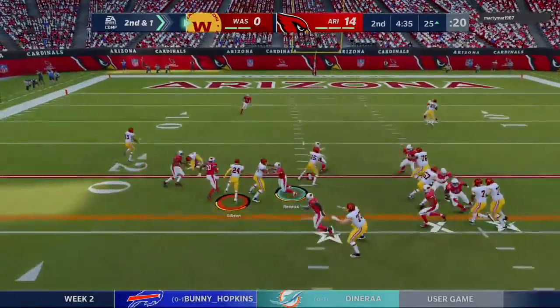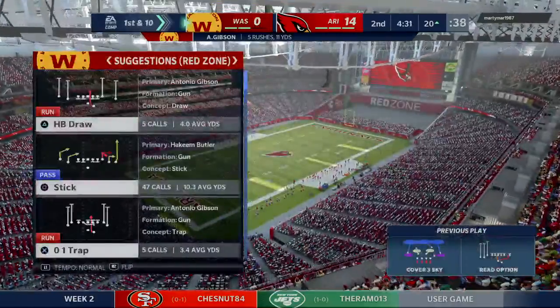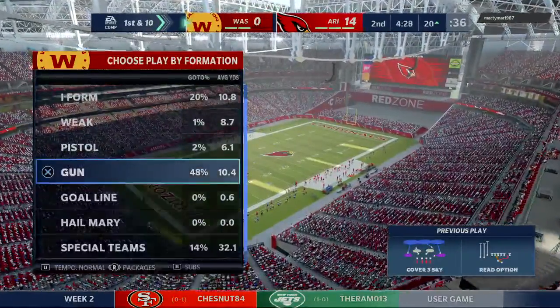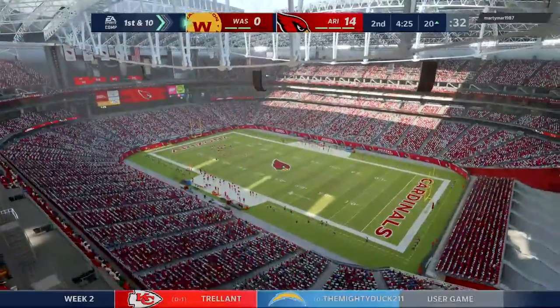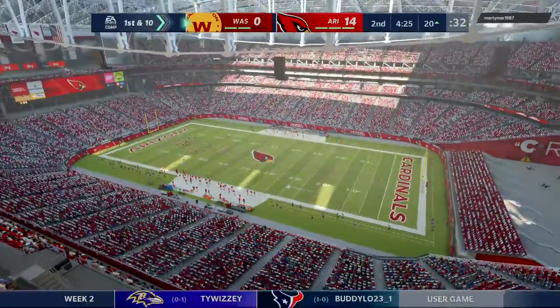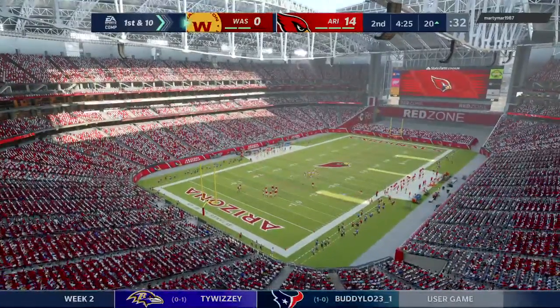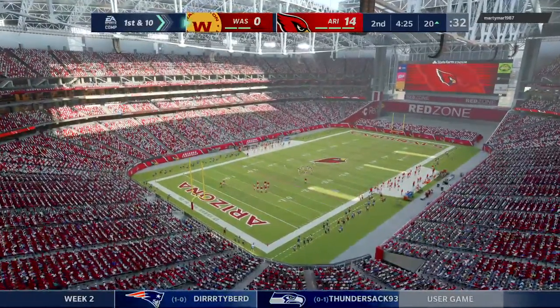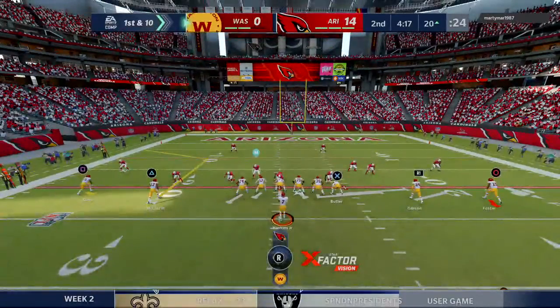On second down now, it's Gibson. And he's going to be stopped up just short of the first down at the Cardinals' 20-yard line. 5 yards is the pickup there as that extends this drive. 5-yard gain on the play. First down, Washington. This offense finding its legs now.